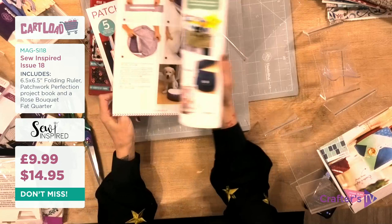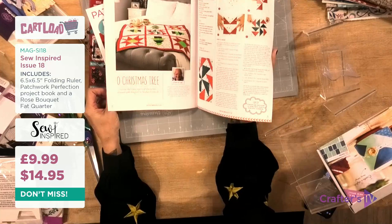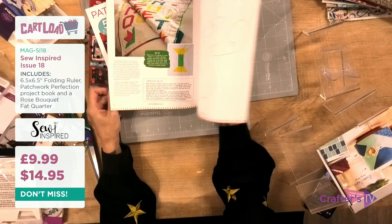So we've got Sew and Tell. Sew and Tell is always good fun, isn't it? Table Runner. We've got so many different projects in here. The Christmas tree quilt. That's fantastic. Bags. Got all your full-size templates in there. Got apron.